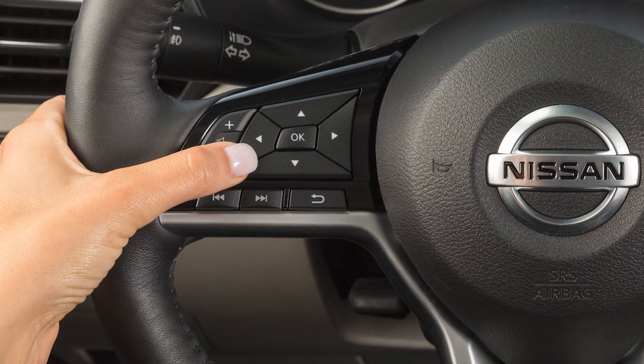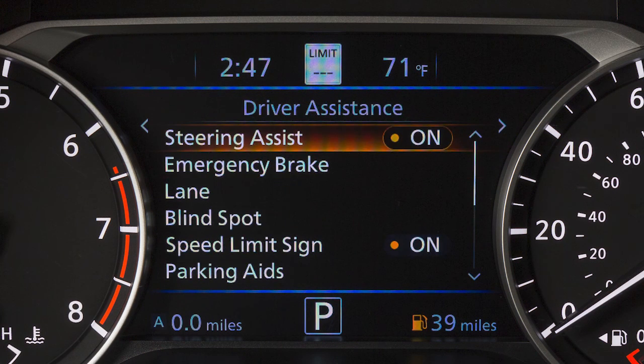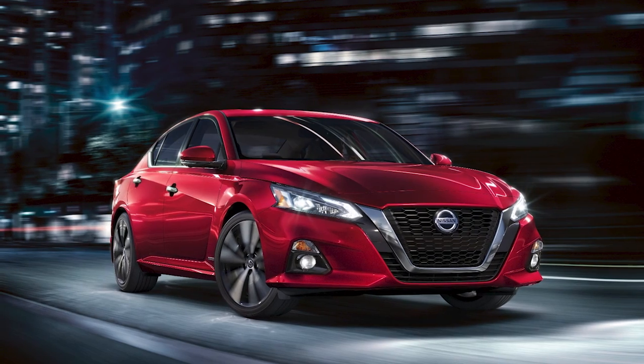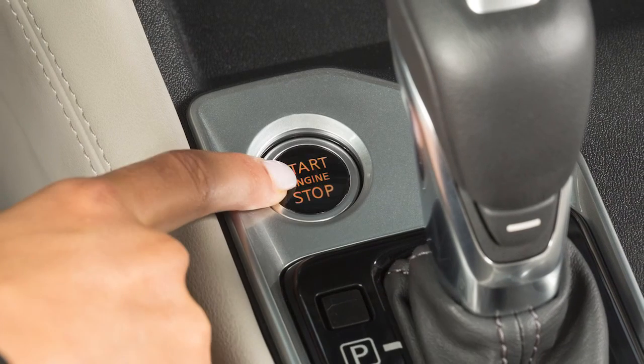Perform the following steps to turn the system on or off. Use these controls to select settings: driver assistance, emergency brake, then front to toggle the system on or off. The I-FCW system is integrated into the automatic emergency braking, or AEB, system. When the I-FCW system setting is turned on or off, the AEB system is also turned on or off. The AEB and I-FCW systems will be automatically turned on when the engine is restarted.